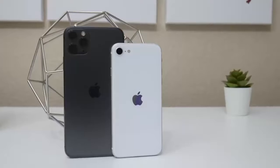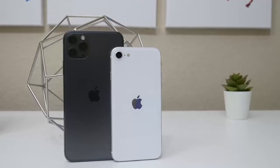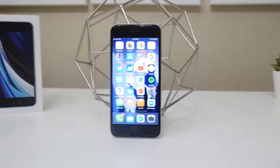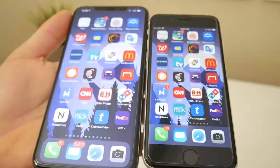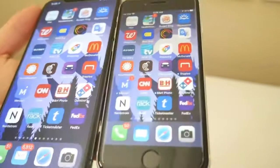I actually did kind of miss the smaller form factor of the iPhone SE on certain occasions, and the LCD screen was pretty good. It's pretty sharp, but when you compare it to the iPhone 11 Pro Max, there is a difference. OLED versus LCD, the blacks are deeper, and it's also brighter. The iPhone 11 Pro Max gets up to 1,000 nits, while the iPhone SE has around 650 nits of brightness. And also text in my eyes is much sharper as well, but for the average consumer, they can't really see a difference.